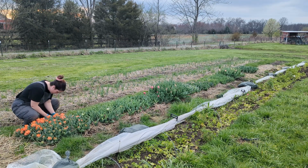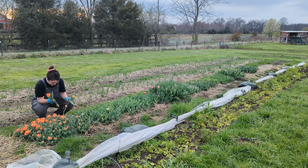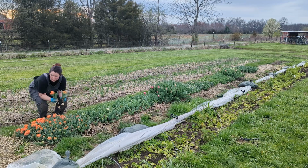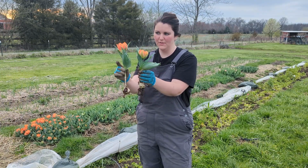I'm starting off with a little spade to help get the bulbs out with the stem. Last year, we had a hard time successfully retrieving the bulbs, so this season I really am trying to take extra diligence to get the bulb so we can dry store these tulips for a few weeks in our spare fridge. I just wanted to show you a little closer up kind of what they're looking like.